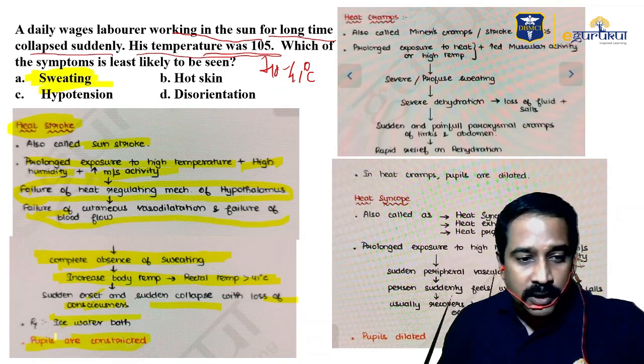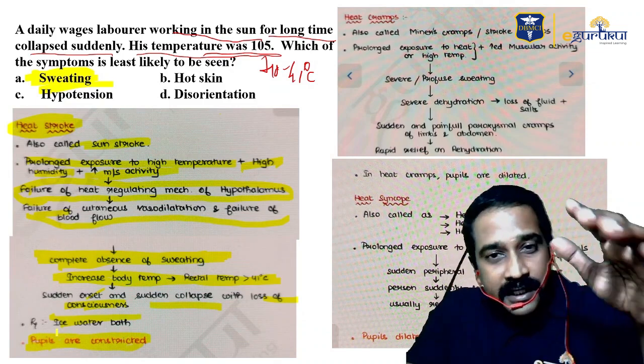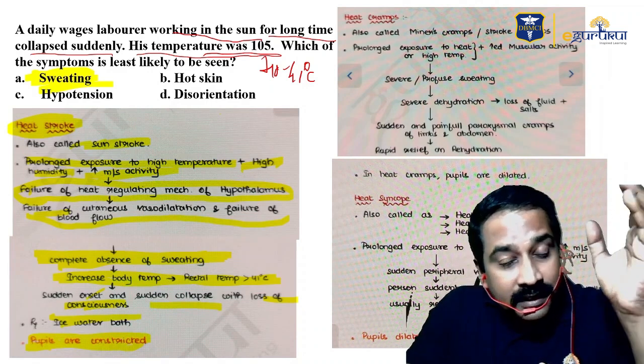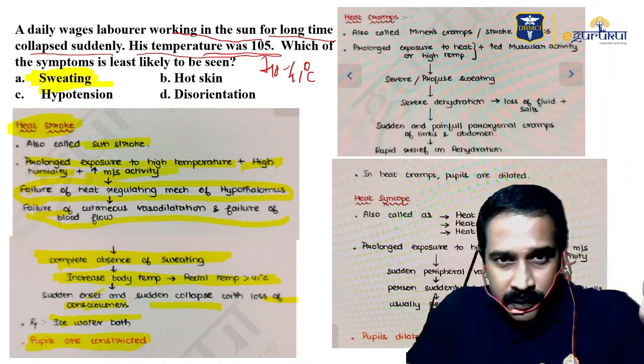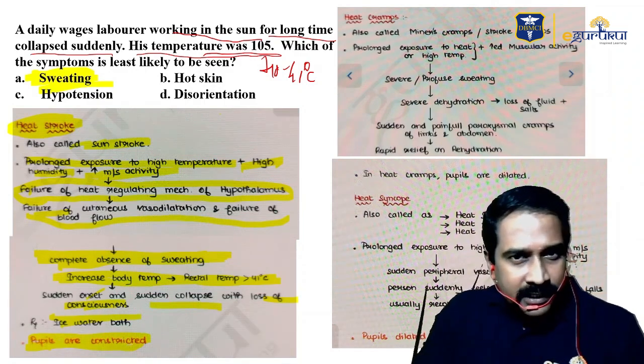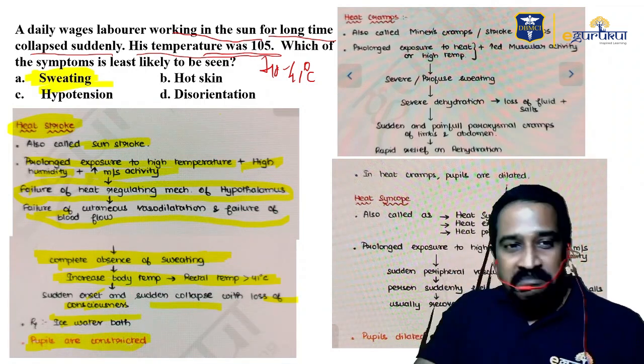Pupils are constricted. Note this point, because in heat cramps and heat syncope, pupils are dilated, whereas in heat stroke, pupils are constricted. That was also a question once for you. So this is about heat stroke. The answer is absence of sweating, so sweating is least likely to be one of the symptoms.